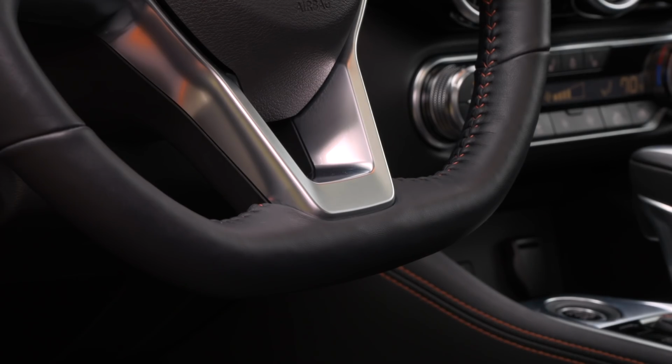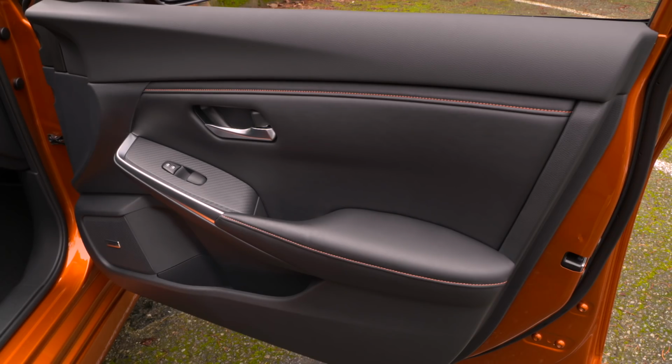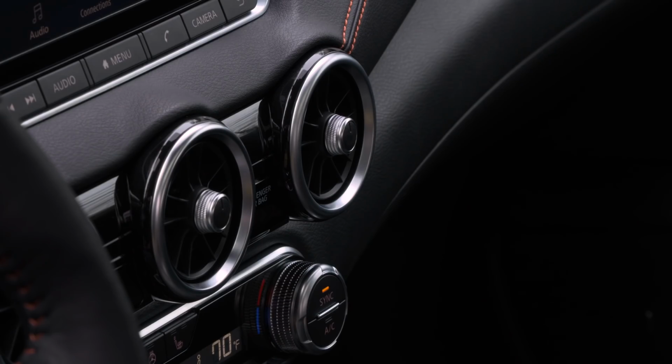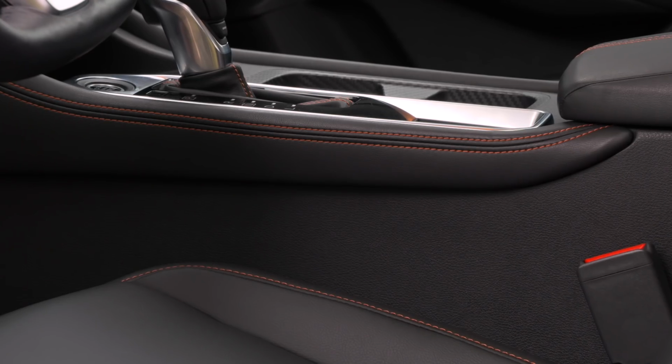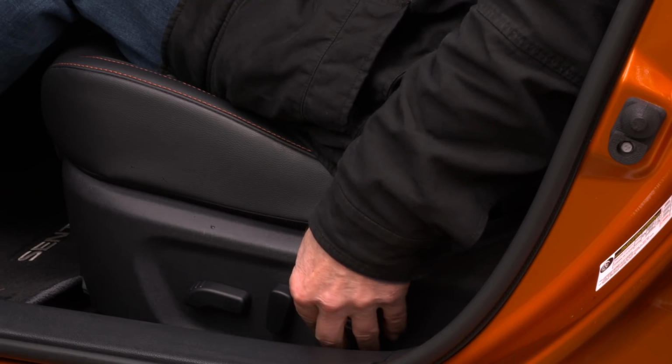This one is pleasing to the eye, and things like door releases feel good to the touch. Armrests are padded too. All in all, the vibe is like a smaller Maxima. I actually prefer this space to Ultima. The driver's chair is powered, the front passenger's is not.